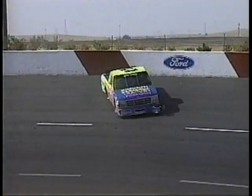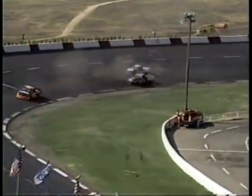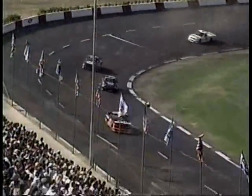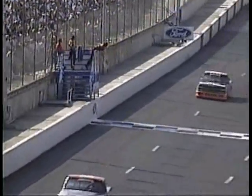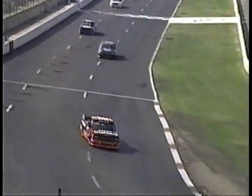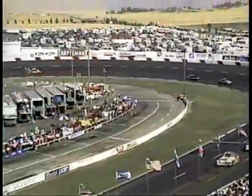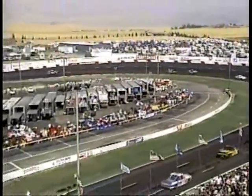That's Andy Gensman, who has spun to bring out caution for the 7th time. It will fly at lap number 127. Andy Gensman spinning up there in turn number 3. But yeah, Rich Bickle moving on to join Darrell Waltrip next year with a combination of Winston Cup, Busch Series, and Craftsman Truck Series events.